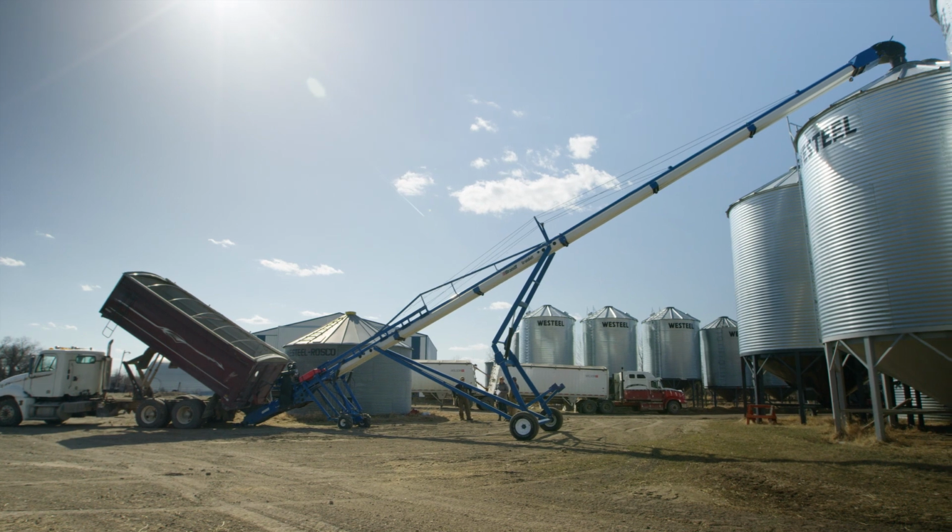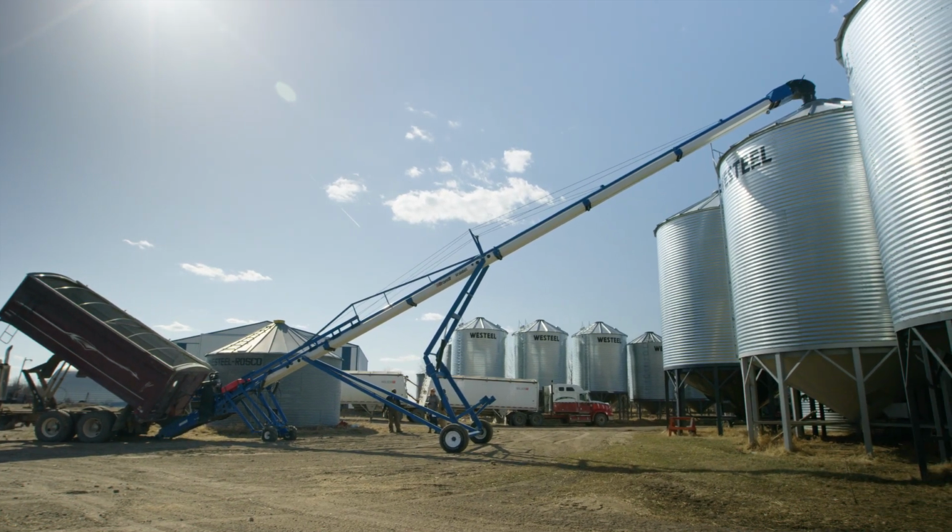Cargill organizes with us, comes out, brings the treater. We'll treat our wheat, barley, peas, oats. All we have to do is put it back into the bin and it's ready for spring seeding.